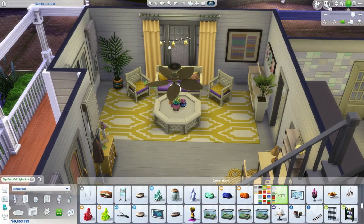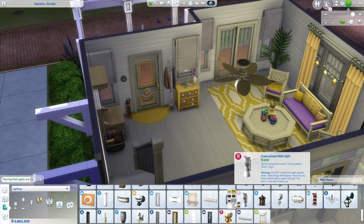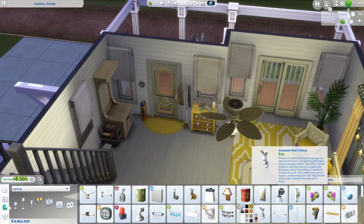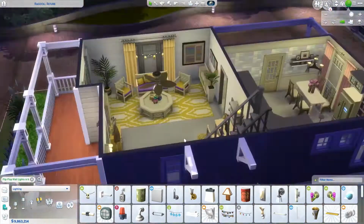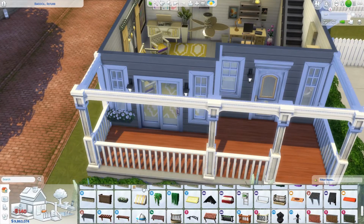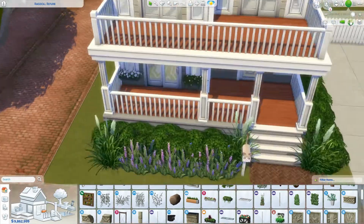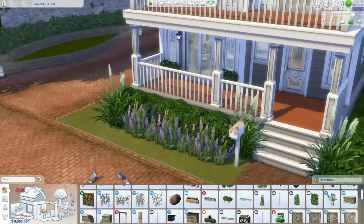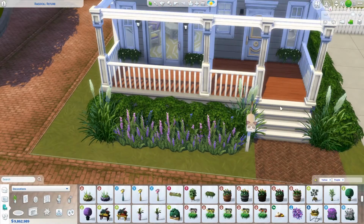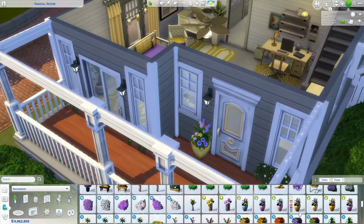Now, plants are tricky for me because I really wanted to stick with tropical-ish sort of beachy looking plants, and we don't have a ton of those. We have that potted fern, which is perfect, and then I added those flip-flop lights, which if you haven't seen those before, they're in the holiday pack and they're so adorable. They're like little tiny flip-flop sandals that light up, and you can get them in a bunch of different colors and they're really cute. So I thought definitely had to have those for a shore house.